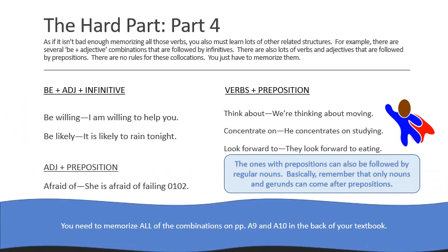And that's not all. Not only did you have to memorize all these other things, you also have to memorize all these groups of words that are a linking verb like be plus an adjective that have an infinitive after. I am willing to help you. It is likely to rain tonight.